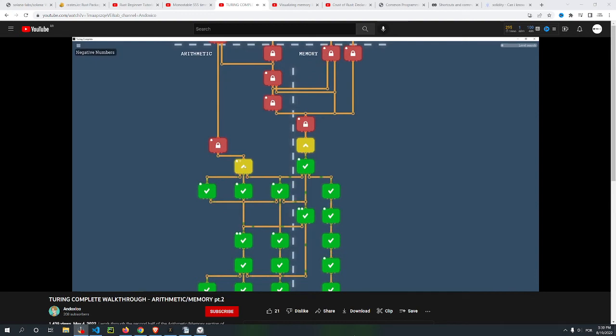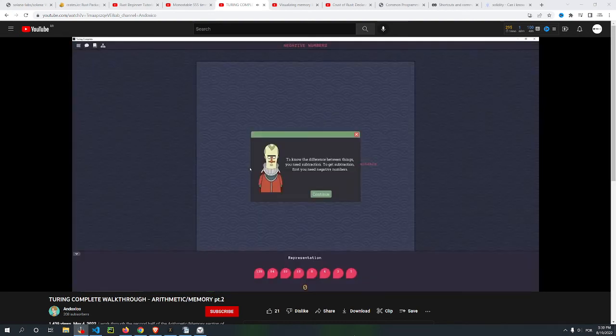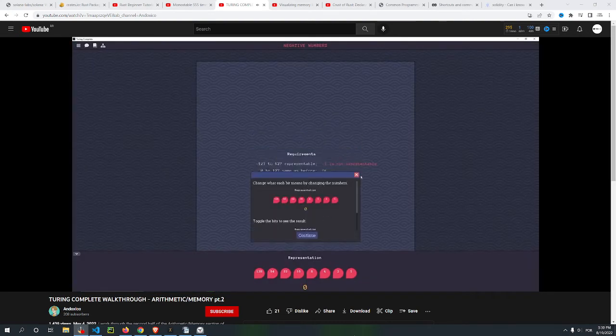All right. Next up is negative numbers. This is one of the ones like the binary eraser where you just have to figure out the doodads. This one isn't a time trial. You just got to figure out how to do it. And I think I mentioned this before. Actually, maybe not. I think I edited that part out.